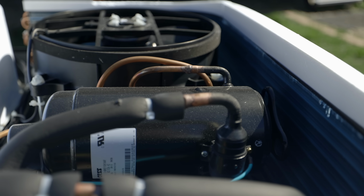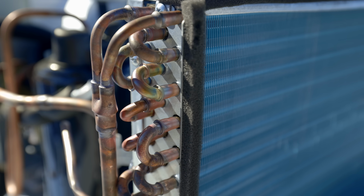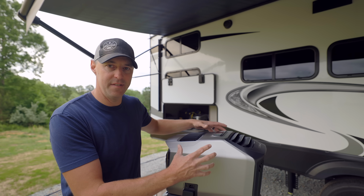So I definitely think the RV industry needs to pay attention that there is a company out there putting higher technology in their portable AC units than we have on the top of our RV ACs. But they did pack a lot of other features inside of this AC unit.